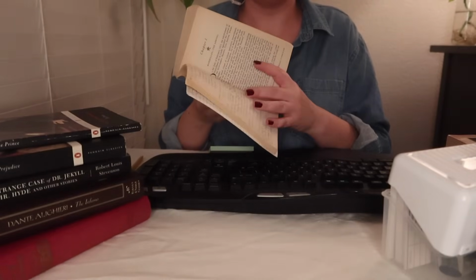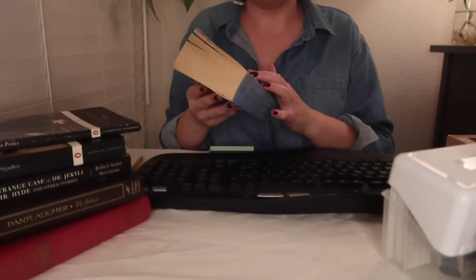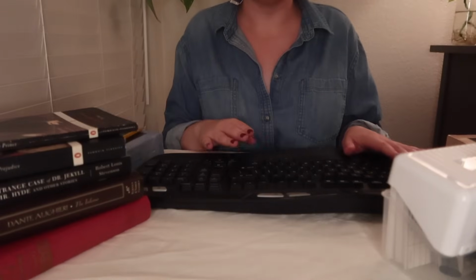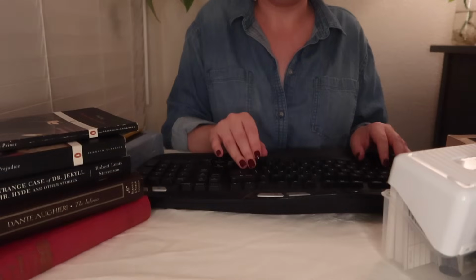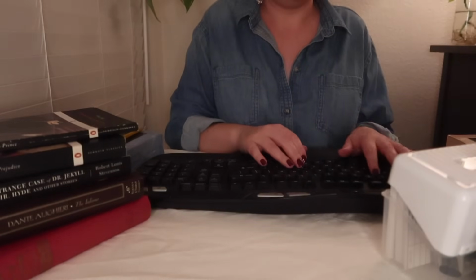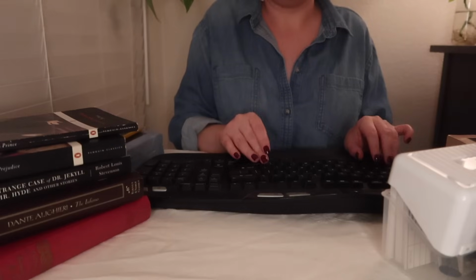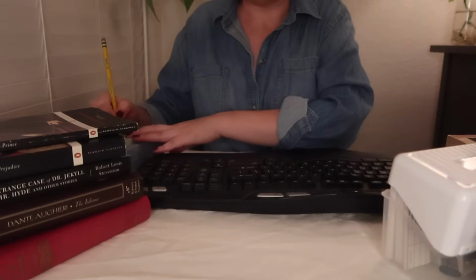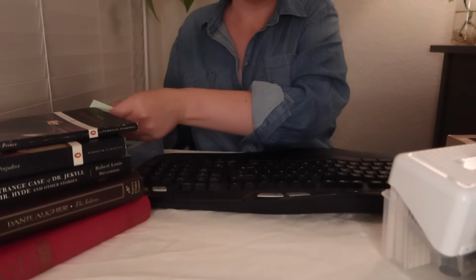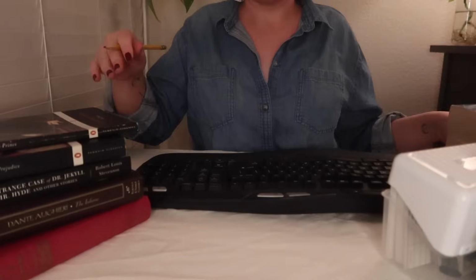I do see some written notes in here though, so I'm not sure about this one. We might be able to remove it, but I may need to keep a note that it might need to go to our used book shop. I will mark it nevertheless, just in case. Alright, so that one's good to go.